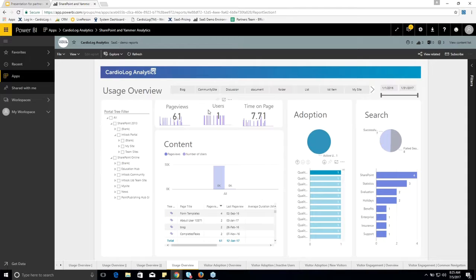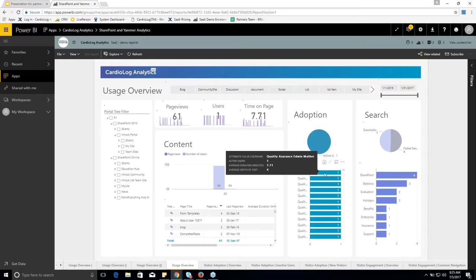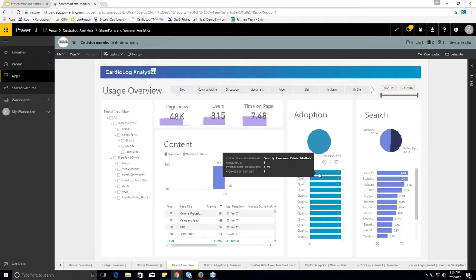So again, this is very great, as our whole report is tied together. Each time you click, you're going to see that the visualization changes according to the information you're looking for. So let's click off of that.